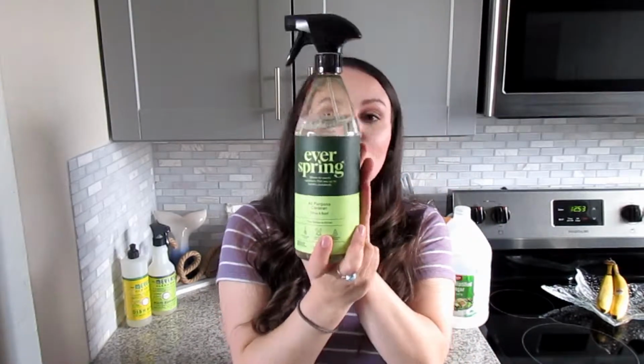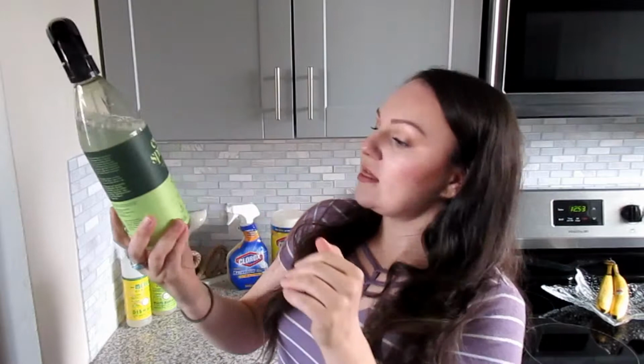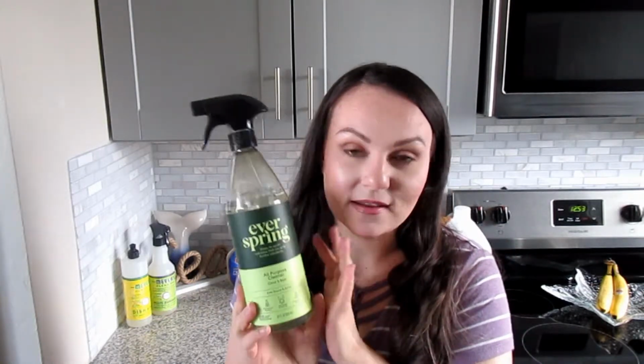And a new item that I am just trying out, because I'm sure if you go to Target, you will see a giant display of all of these items, and I was all over it. It is the brand Everspring. And they are an all-purpose cleaner. I got the citrus and basil scent, which is heavenly. It might replace the lemon Verbena right now, because I'm trying this out to see how I like it.